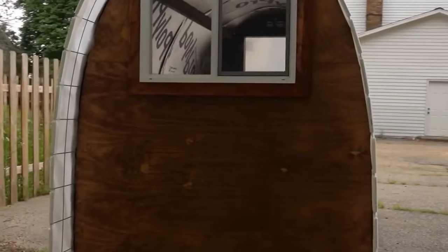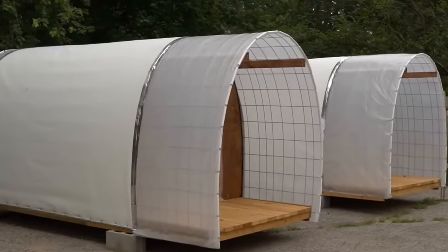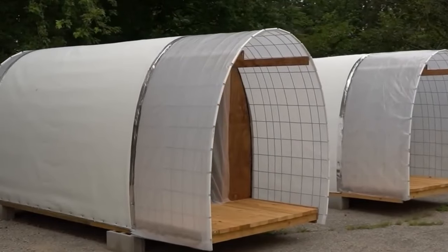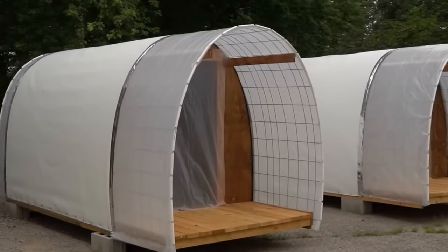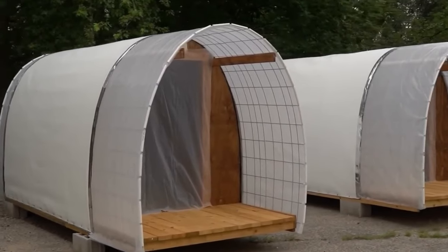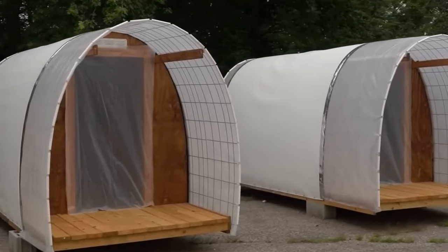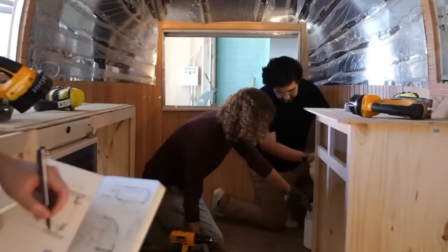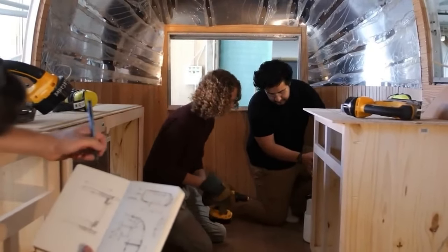The once cold, rusted walls were now warm and inviting, covered in carefully chosen materials that not only looked beautiful, but also provided insulation to keep the space comfortable in any weather. Sasha's attention to detail was incredible. She didn't just want to create a space that worked, she wanted to create a space that felt like home, even if it was only the size of a parking spot.